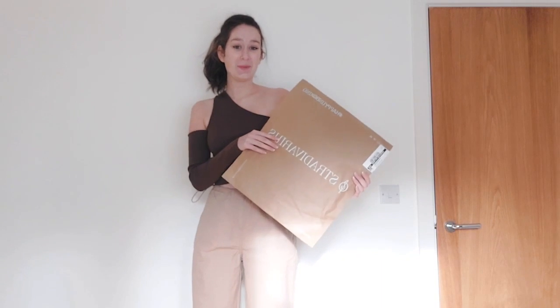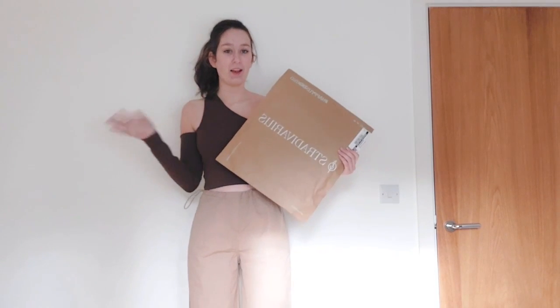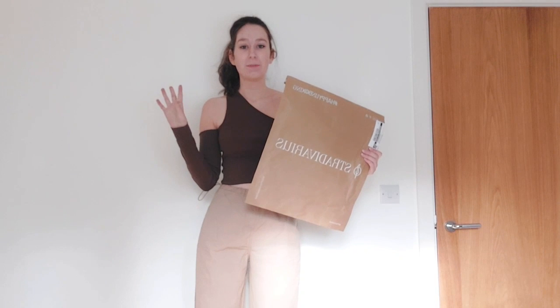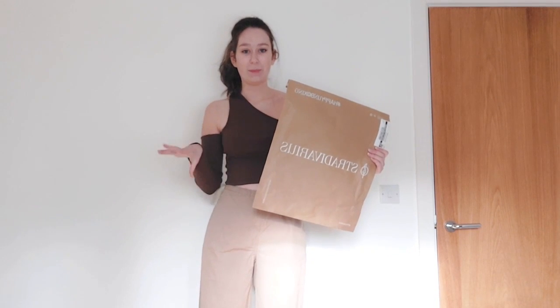So, I ordered some stuff from Stradivarius from the online store, and guys, the products are amazing. Oh, this is them. So, actually, I went to the store a few months ago when they opened in Lakeside, and it was amazing. I'm going to show you guys what I got a few months ago because I haven't shown it in a video yet. I love those items that I got.